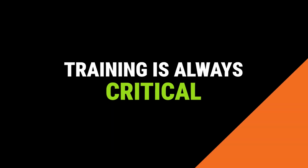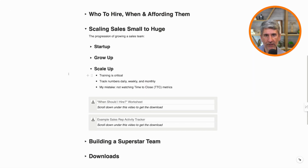Training is always critical. But once you are in the scale up category, and you've got sales management in place, so somebody is supervising the reps, and you are no longer daily involved in doing call breakdowns and doing simulations and listening to calls, then you have to make sure that that is a core part of what your sales management is doing.